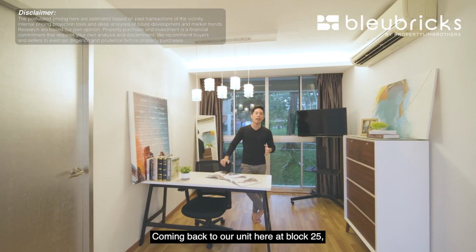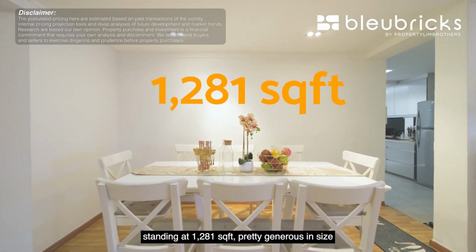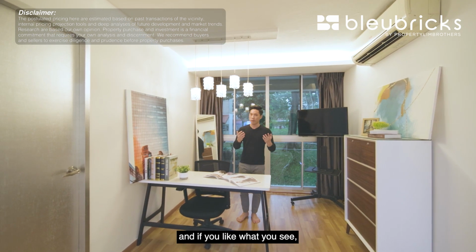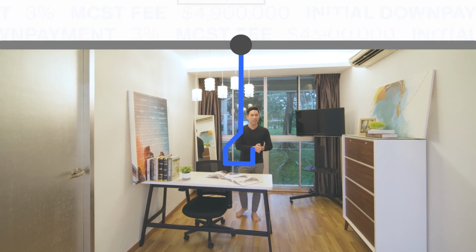Coming back to our unit here at Block 25, Telok Blangah Crescent, standing at 1281 square feet, pretty generous in size. The asking price is only $700,000 negotiable, which is an extremely palatable quantum. And if you like what you see, we're going to do a financial breakdown through our BB financial analysis.